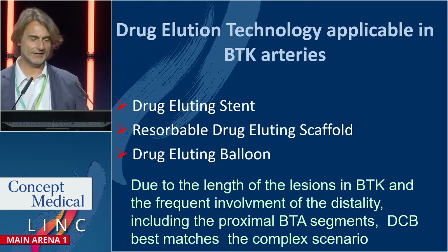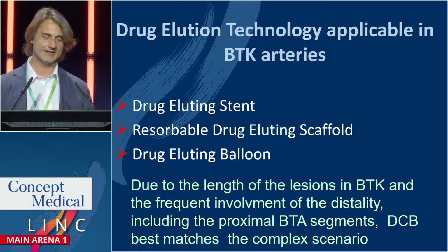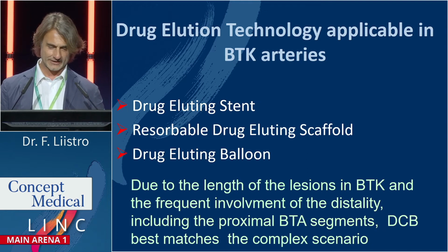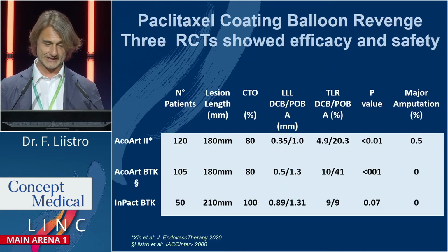So up to now, we know that we have some drug elution technology applicable in BTK with stents, resorbable stents, and drug-eluting balloon. But in my opinion, due to the length of the lesion in BTK and the frequent involvement also of the distality, including the proximal below the ankle segments, DCB best matches this complex scenario.